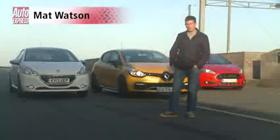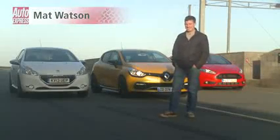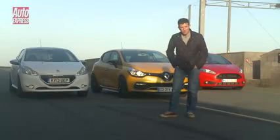It's not often that three super mini hot hatches come out at exactly the same time, but hey, that's what's happened here, and so Auto Express has brought them together to find out which is best. Hey, that's what we do.